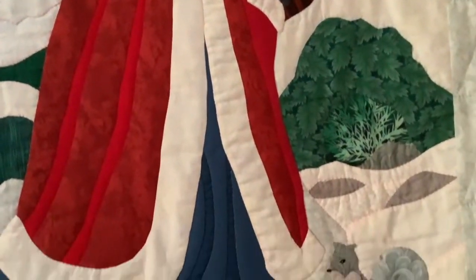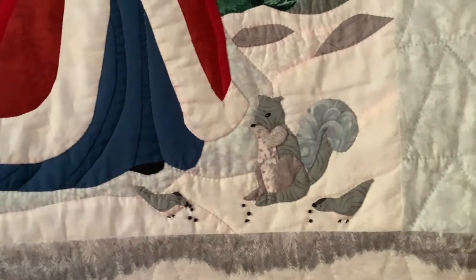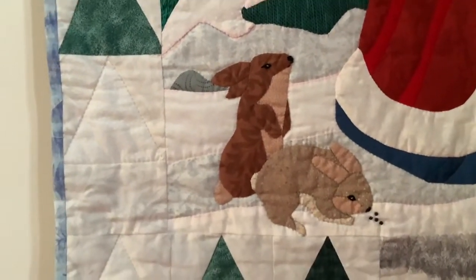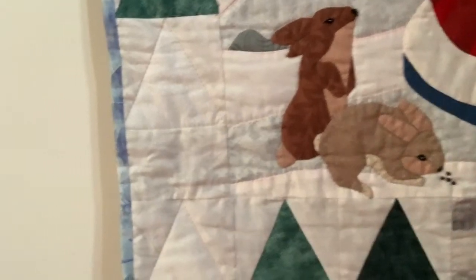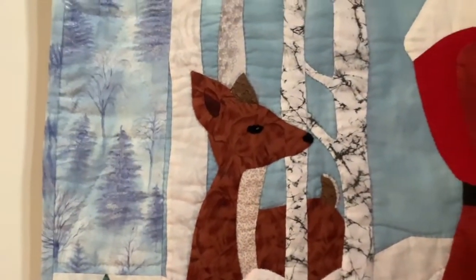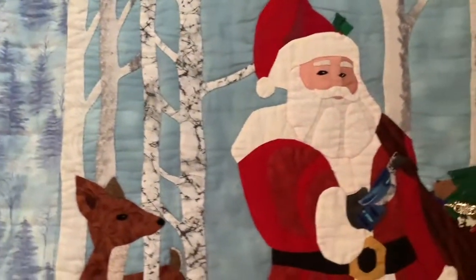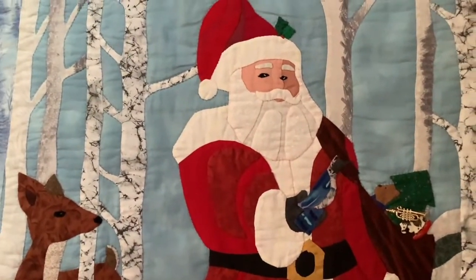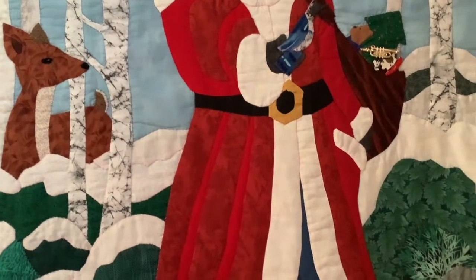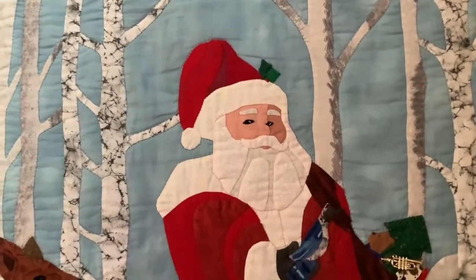in the woods and little critters. A couple of bunnies enjoying some seeds made out of beads. Some pine trees in the corners. And a friendly neighborhood deer in the woods. This quilt is all hand applique and hand quilted. It was done in the same method that I do portrait quilts. He has felt leaves on the top of his cap.